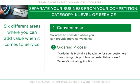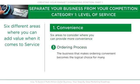This is not only frustrating, but it immediately creates enough animosity emotionally to compel this customer to take their business elsewhere. In contrast, the business that makes ordering convenient by providing easy access to menus with a live operator option or the ability to conveniently order online becomes the logical choice for many.